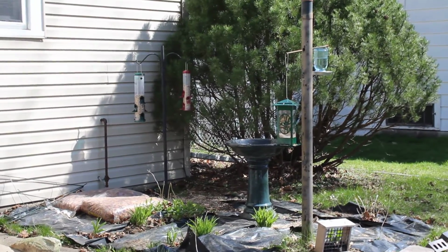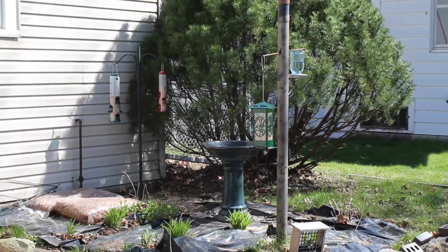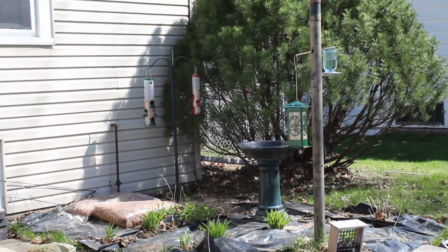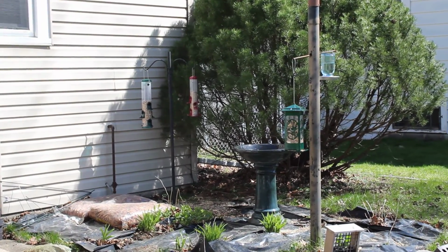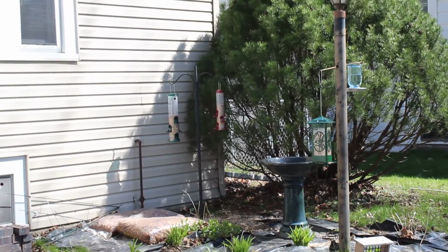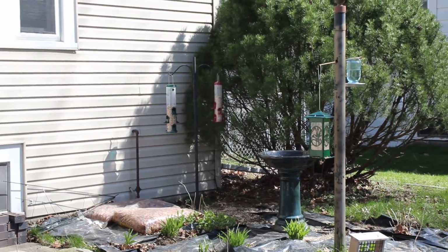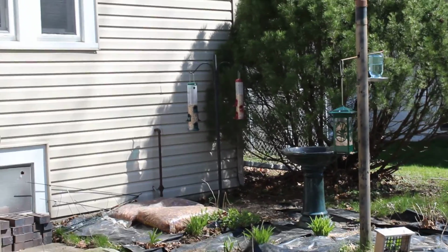I have a hummingbird feeder a little to the left, but that's only a temporary situation for when our hummingbirds come. This I've had up all winter long. I've got a couple different styles of feeders, and I'll hint at a future video that's also going to be put out. Just some landscape fabric. Okay, a little bit about what I've got going on here.